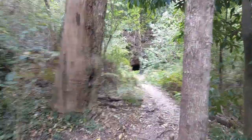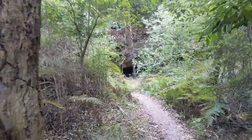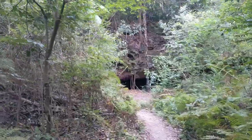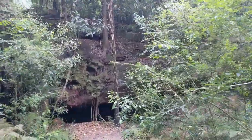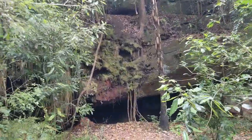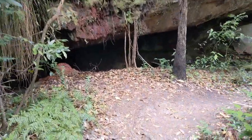This sort of temperate rainforest kind of deal. Lots of tree roots along the path. Then you get these little sandstone escarpments, which also sometimes serve as caves.